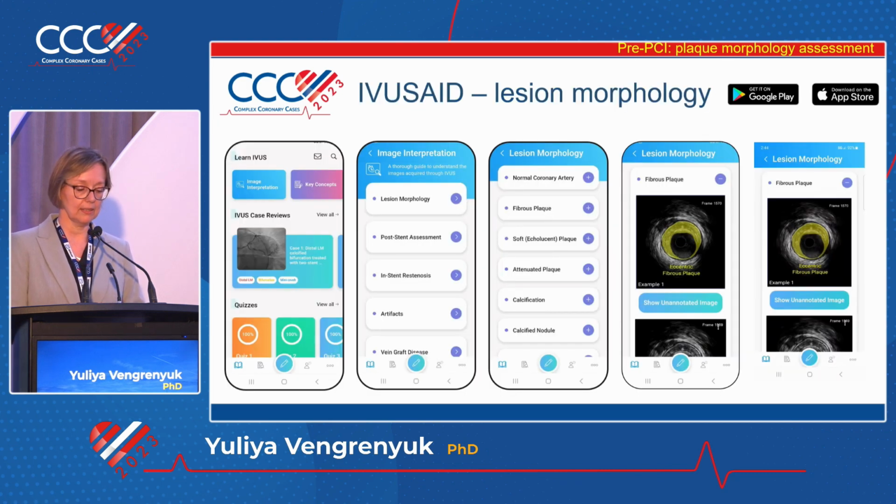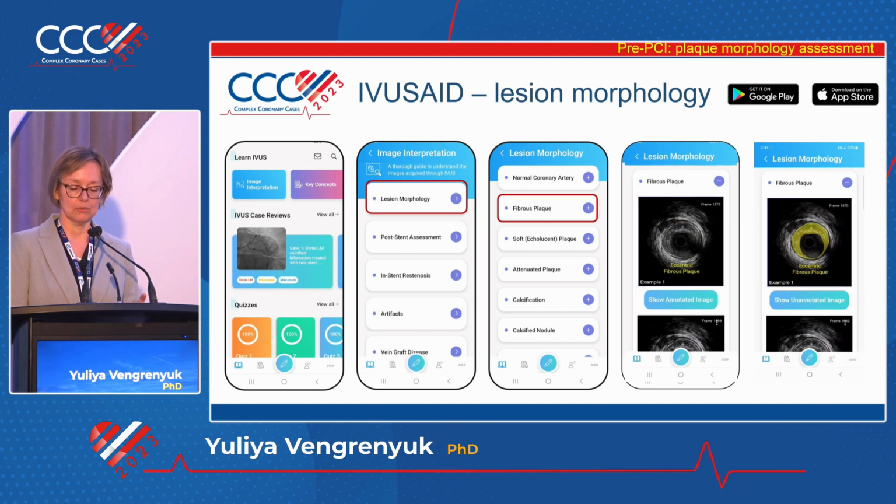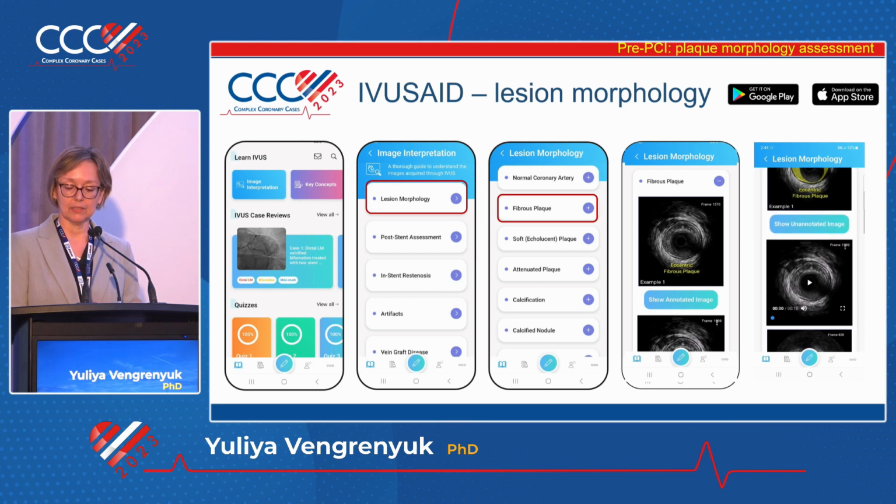This is IVUS 8. If you want to learn more about lesion morphology, we have a specific section for this. We describe each lesion in detail. We have images. We have videos for each plaque type, and you can see there is a new feature compared to OCT. There is annotated, non-annotated image, and you can switch between these two, whatever is better. And so we have videos and images.